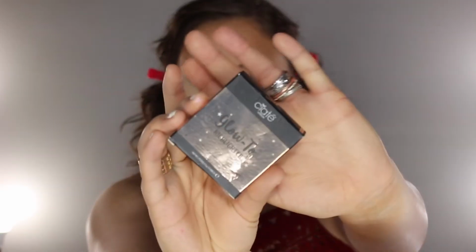So, what should I do? The other highlight I have is this Ciate London Glow 2 highlighter. And it's in the shade Moondust. Which one do we use, guys? Who am I kidding? We're going to use both of them.